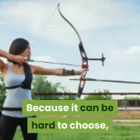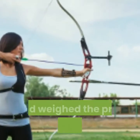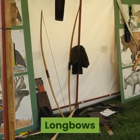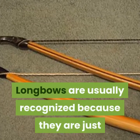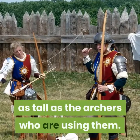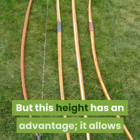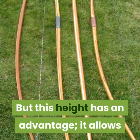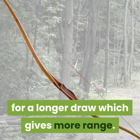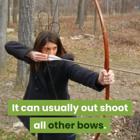Because it can be hard to choose, we've broken down the 4 main types and weighed pros and cons of each. Longbows. Longbows are usually recognized because they are just as tall as the archers who are using them. But this height has an advantage. It allows for a longer draw, which gives more range. It can usually outshoot all other bows.